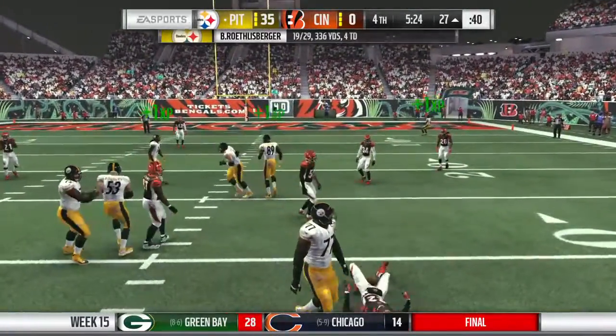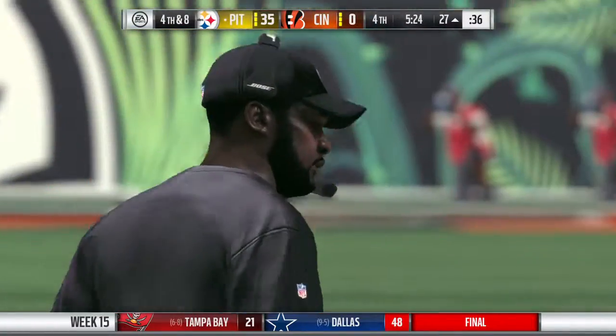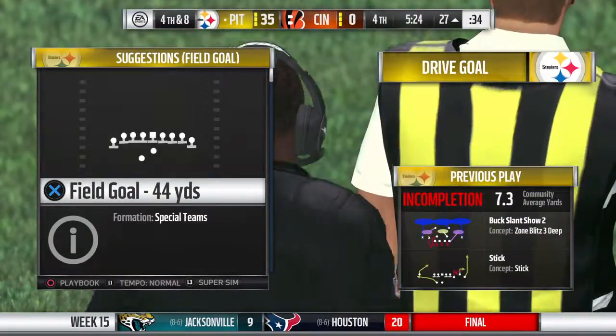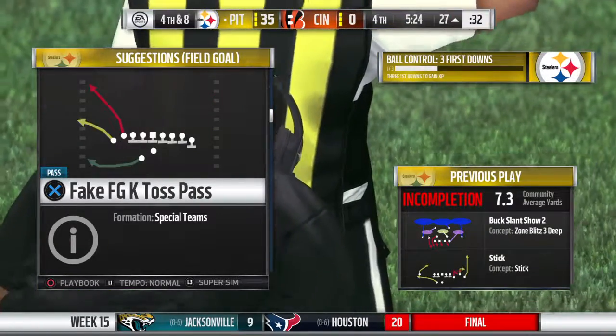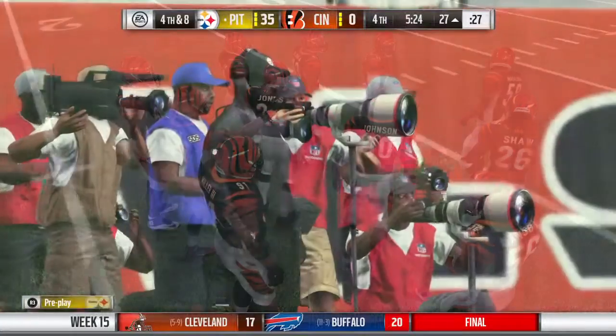Now it's Roethlisberger. And that one was knocked away, and I think the defender's going to be a little upset with themselves. They made the play on the football, but that one felt like a forced pass by the quarterback. He thought he had someone open. He really wasn't.